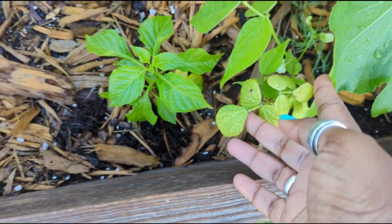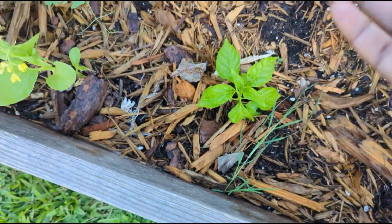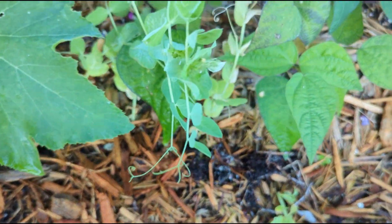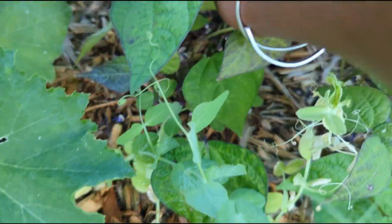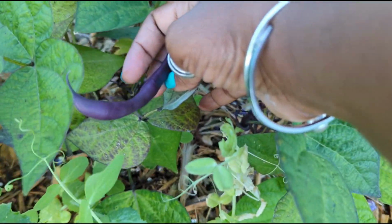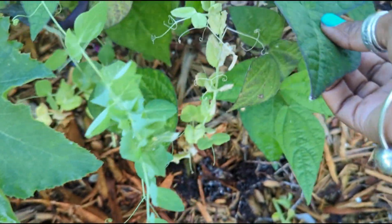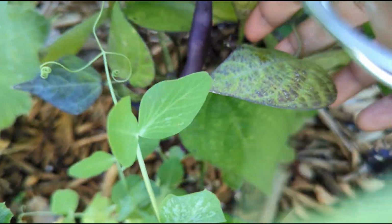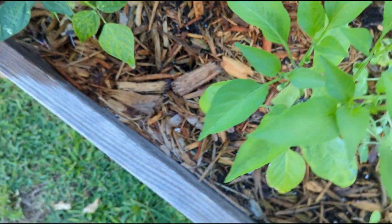My string beans, they're still hanging in there. Here's another squash, and I've been harvesting purple string beans from these little plants. They stay pretty small, but they consistently are pushing out new beans. This is purple string beans.